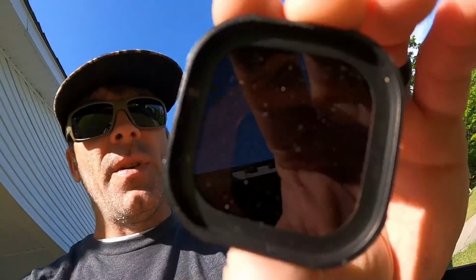So it's just a quick walk around. Throw this back on. That way the sun's not so bright. It's just a quick walk around of our 2006 GMC 3500 Ford axle truck. It's going to be our new work truck.